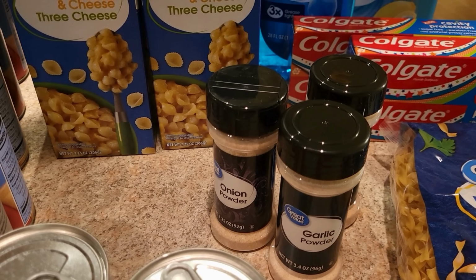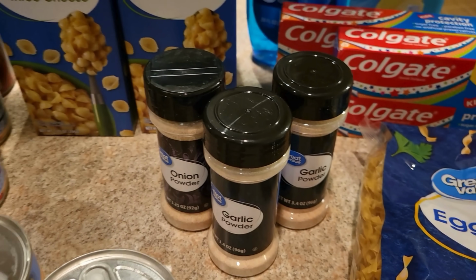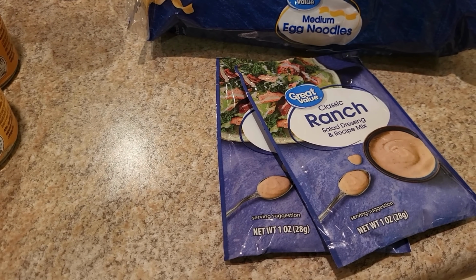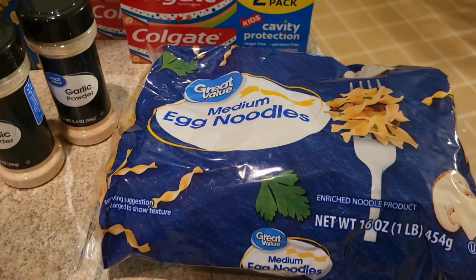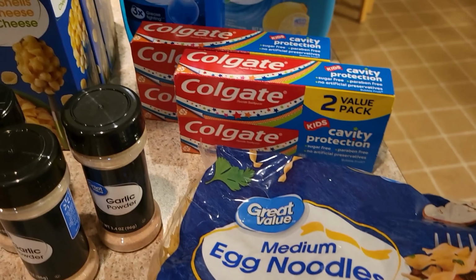Restocked a couple spices at $1. I got onion powder, garlic, and another garlic, all at $1 there. Ranch seasoning packets, 57 cents for a couple recipes. Egg noodles for another casserole, these medium ones, $1.57. And then a couple non-perishables here.